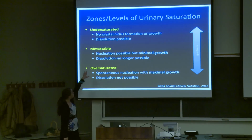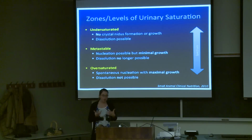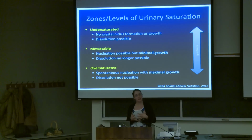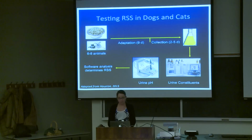And then in the middle here, we have this metastable range where we aim for minimal growth. You're not going to dissolve things in the metastable range, but for something like a calcium oxalate stone where we can't dissolve it anyway, that's where we would aim to be. With respect to struvite, we would aim to be in this undersaturated zone because that's where dissolution is actually possible.